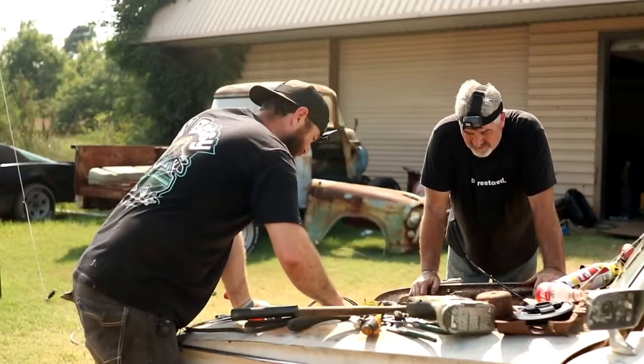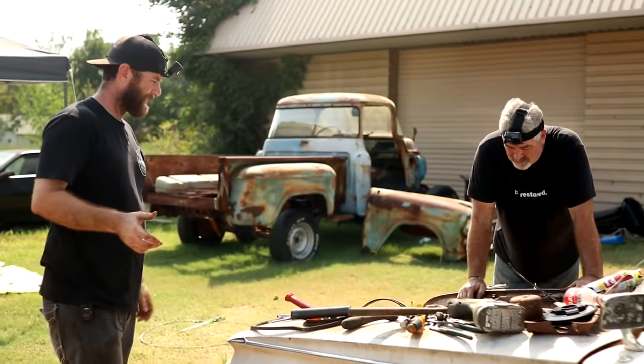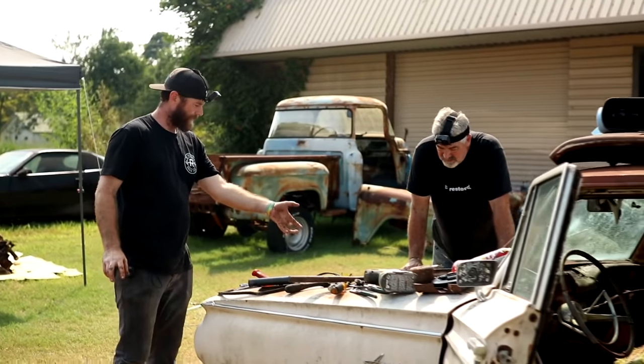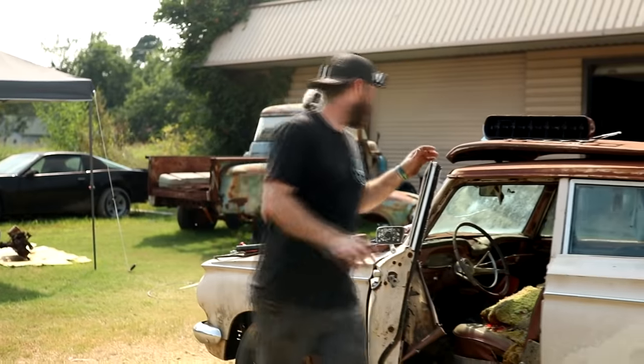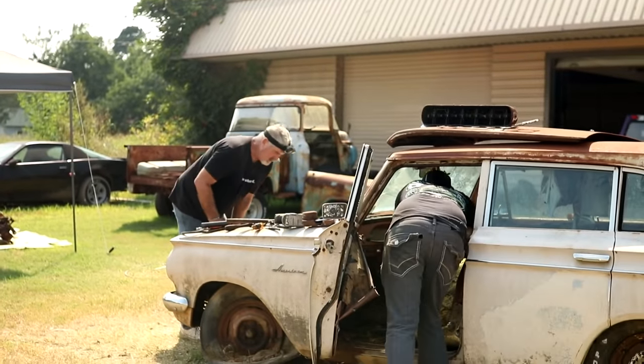Wonder if I can go back and make it go backwards. Is the motor rocking this way, right? Yeah, it's coming back this way, so it should be going that way. Well, praise God, at least it did move.